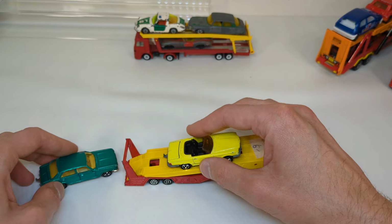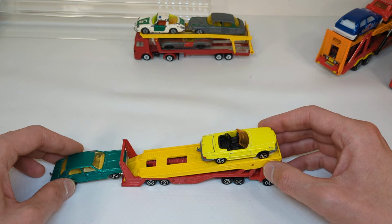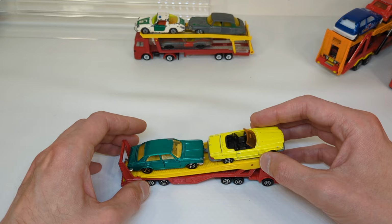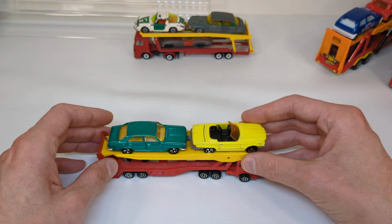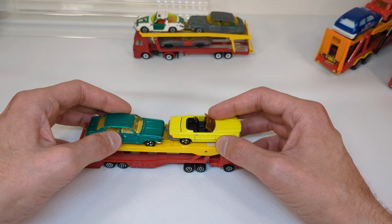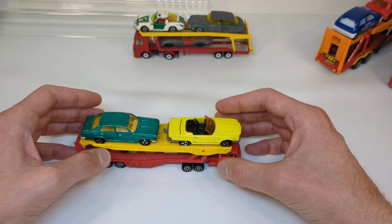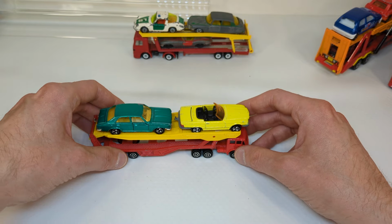But it does have these little stops. So it does stay on there. But of course, scale wise, it's totally off. But they fit in between the, you know, there's still some space left. They do fit. But of course, it's not to scale at all.